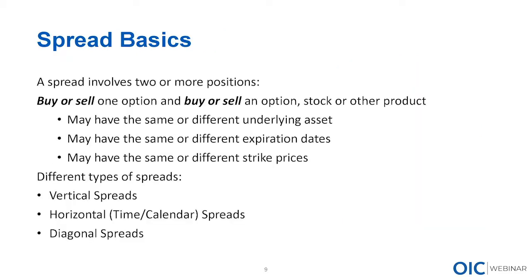So spread basics. What is a spread? Well, simply put, a spread is a trade that involves 2 or more positions. Typically, we've got an option contract, and then we're buying or selling something else, whether it's another option, another stock, or another product. We may or may not have the same underlying, we may or may not have the same expiration date, and we may or may not have the same strike prices.